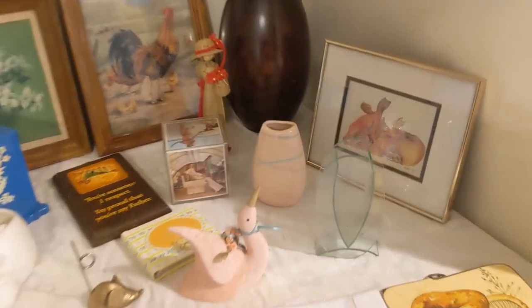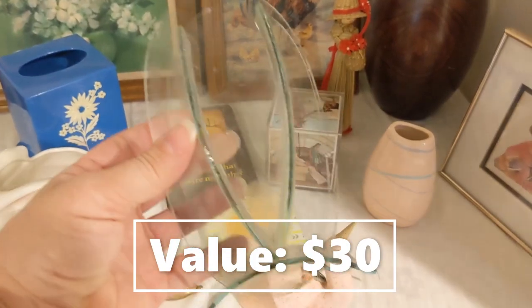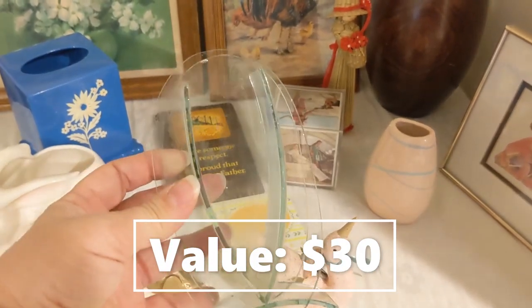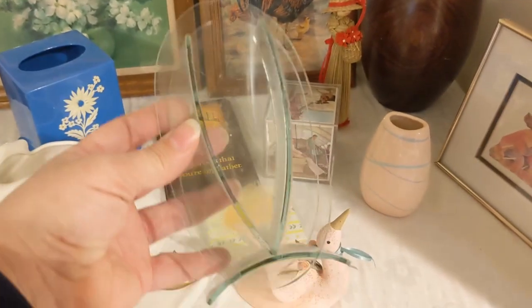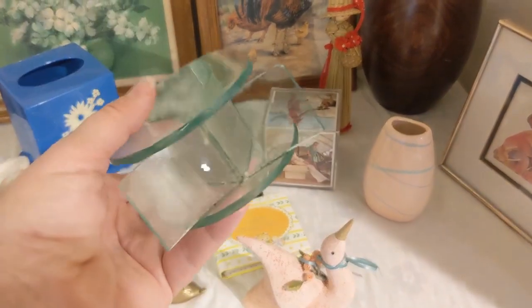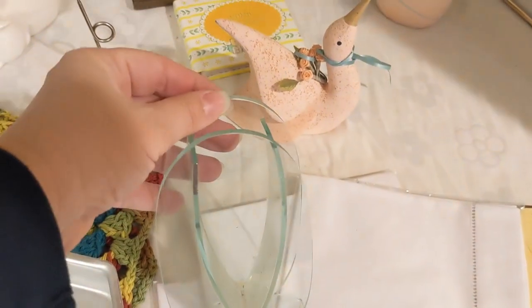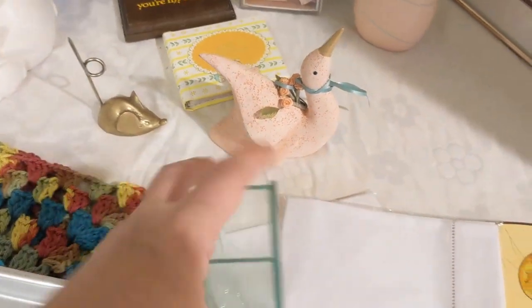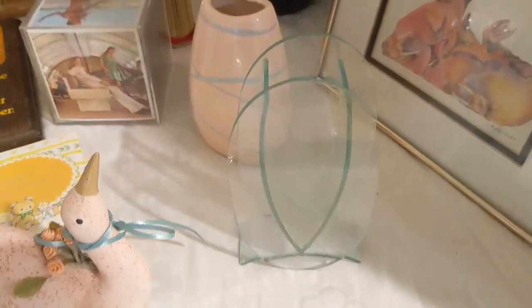I see something I missed. I see two things. Yay! This, surprise, I was really excited to see this because I have something very similar to it. It's much taller, and I think it's more square around the edges than circular here. So this is a nice Art Deco piece, vase. And I might just sell them as a set. It's got a little bit of a chip here, but I'm not worried about that because it's just such a fun Art Deco piece. And again, because I have a matching vase already.